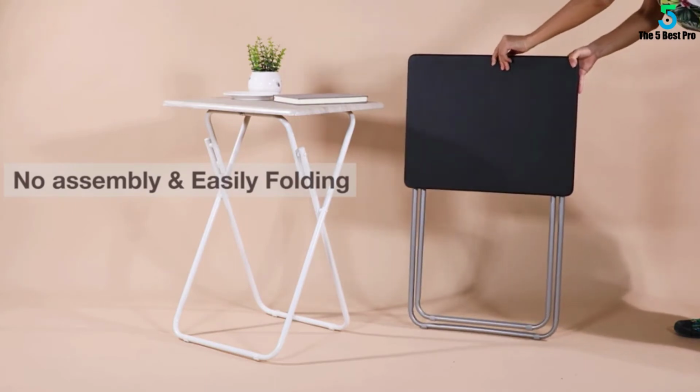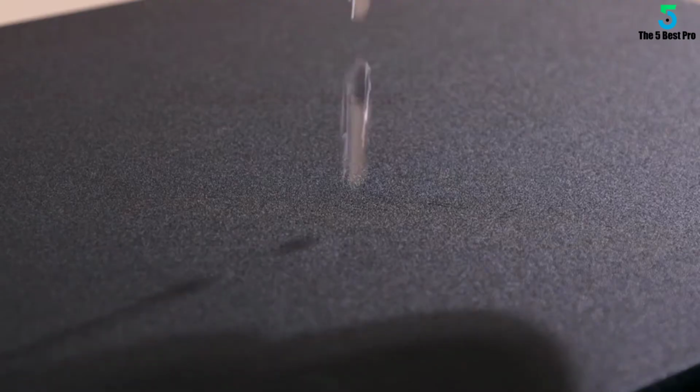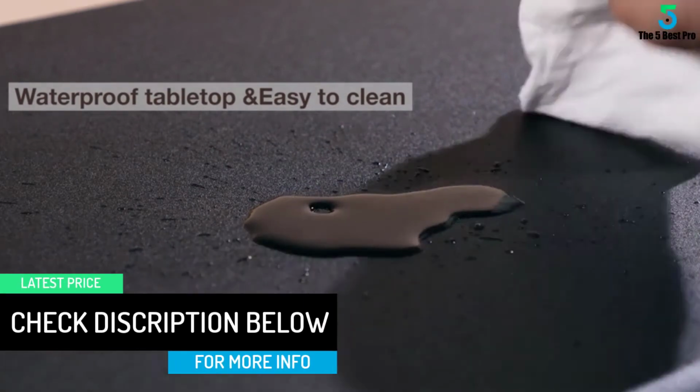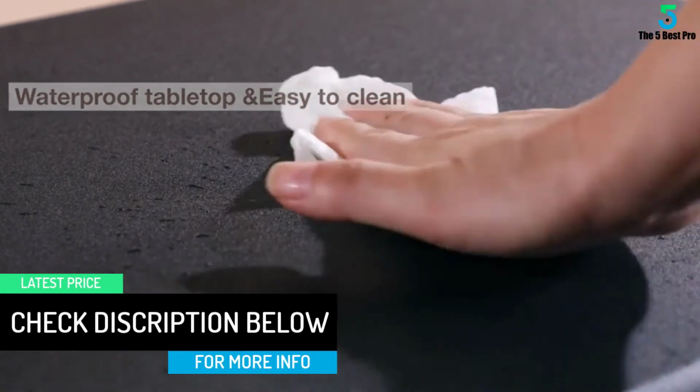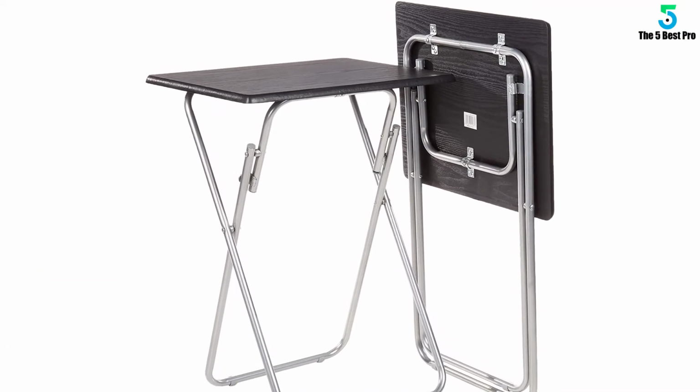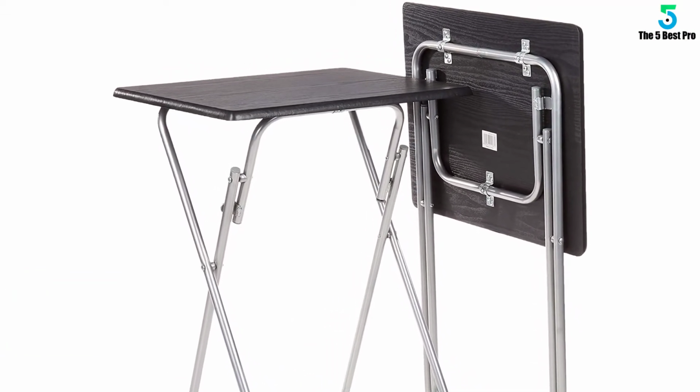The top consists of MDF board with a black matte surface which is water repellent. So, even if you accidentally spill your morning coffee or juice, you can clean it easily. It also saves you a lot of space since it is folded completely flat with a quick snap.